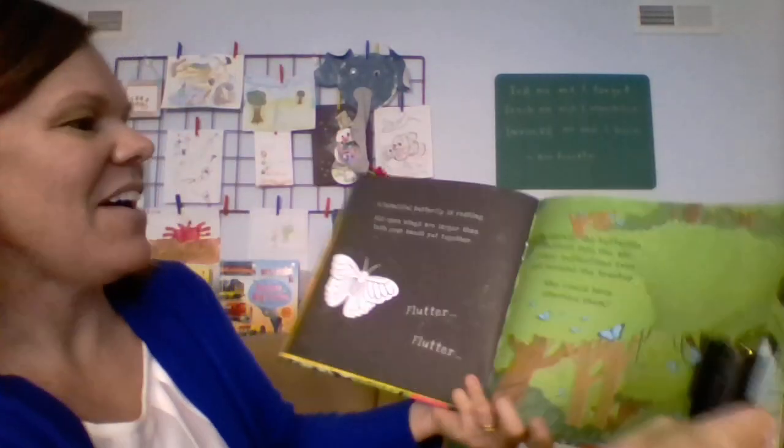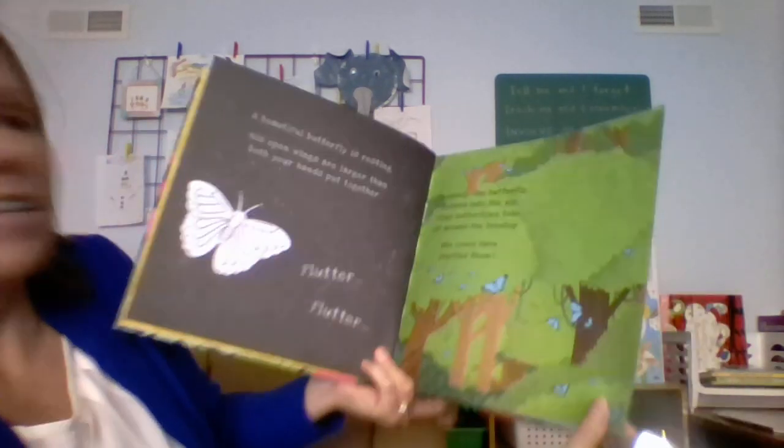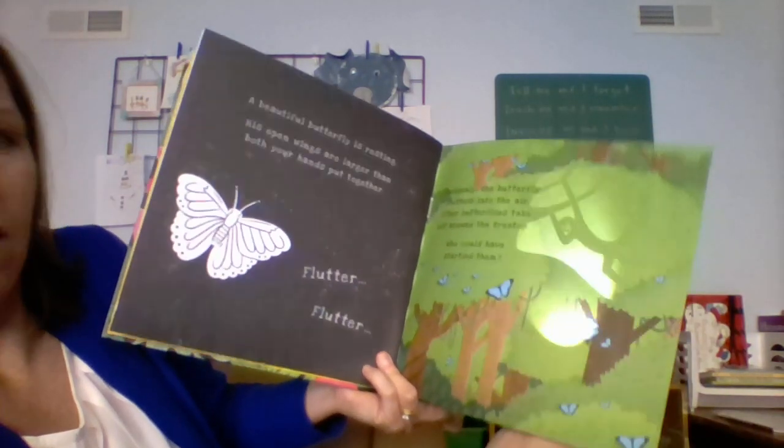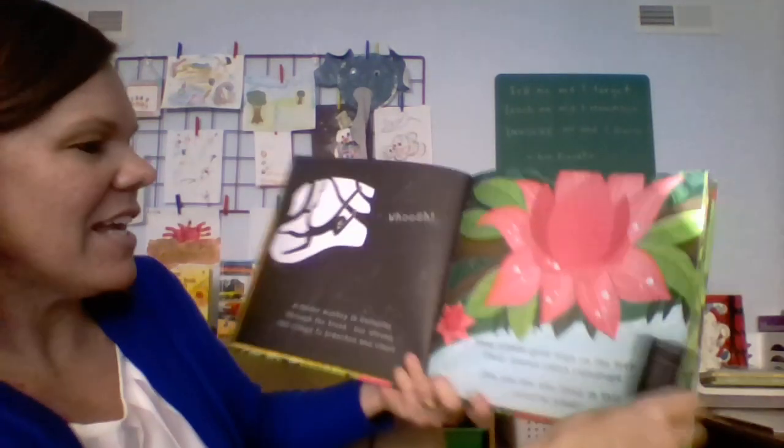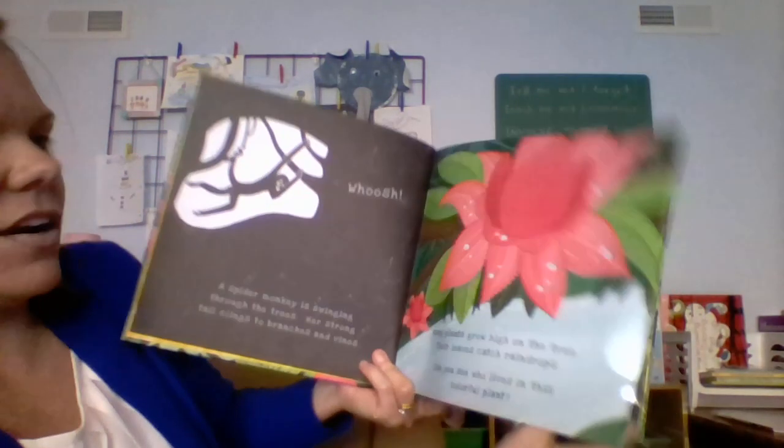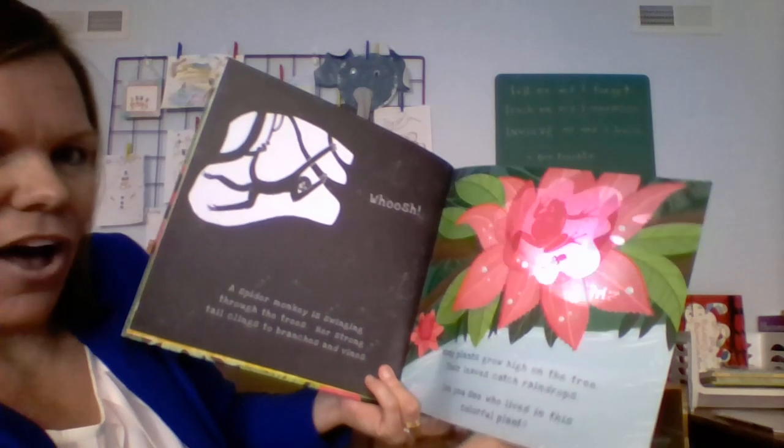It's a butterfly. You see it? Isn't that great? So, this is great. And then what's behind that? It's a monkey. You turn the page. There's a monkey. What's behind here? It's a frog. So this book is just so much fun. I love this book. Let me turn this back on.